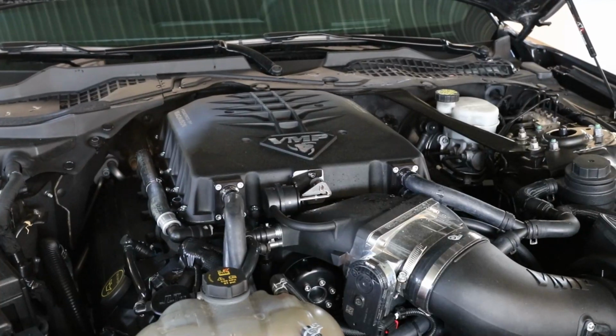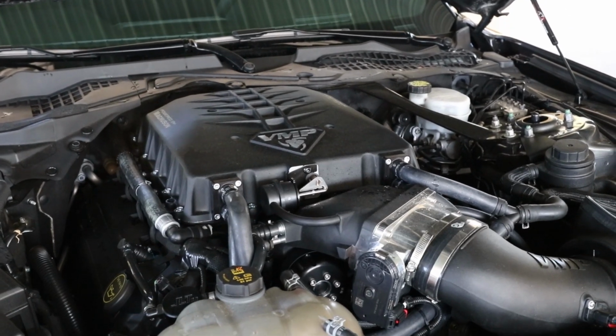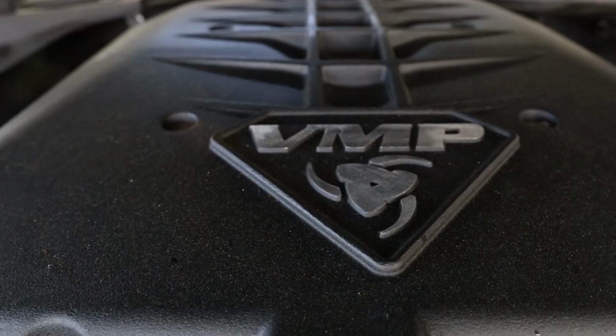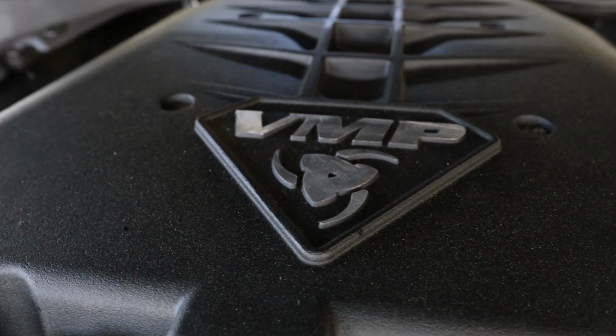That's a good noise. This is like 4,500 RPMs, not even letting this thing ring out, and it just sounds so good. I know what it is, the car wants to rev. It's just begging to be revved out. It seems so rev happy.